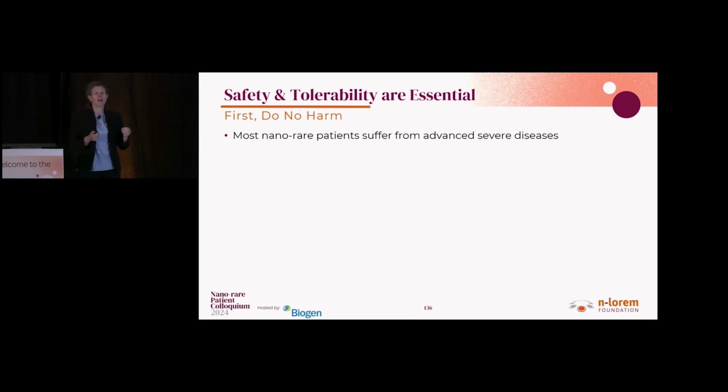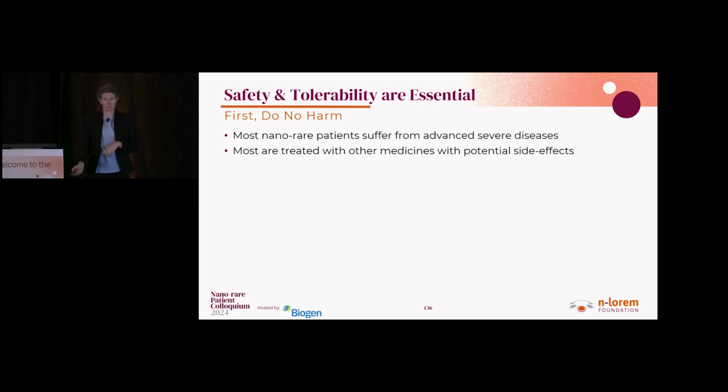Our patients are suffering from severe diseases. We do not need to add burden to these patients. They come in with many different medicines that have their own side effects. So we really need to make sure that we're not adding anything bad. Just to say, we have seen some patients able to get off some of these other medicines, and so that has been very, very promising.